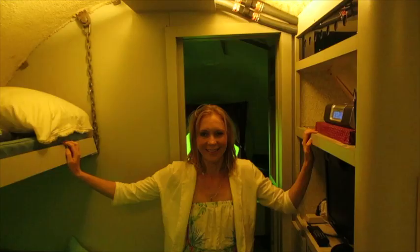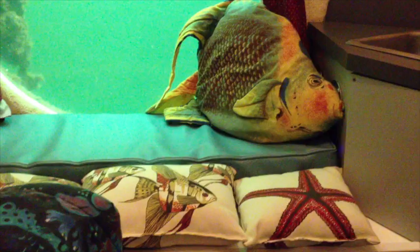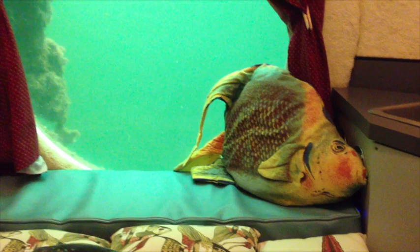There are two bedrooms inside Jules Undersea Lodge. Each room is equipped with air conditioning, an emergency phone, an intercom, a TV, DVD player, and, well, even internet. But the best are the comfortable beds, where you can snuggle up and watch the fish visit your windows. Let's switch off the lights and observe the ocean for a while.